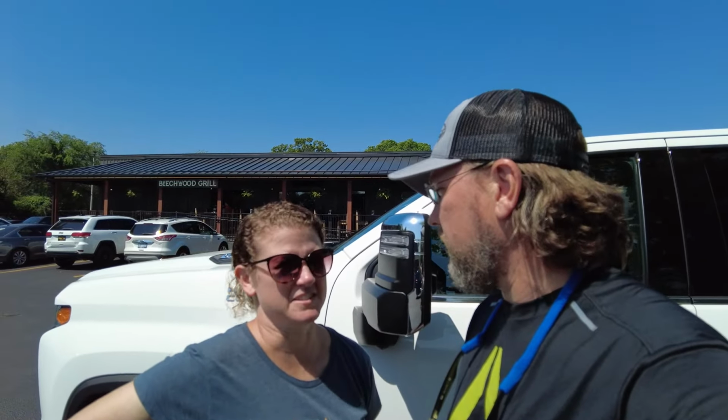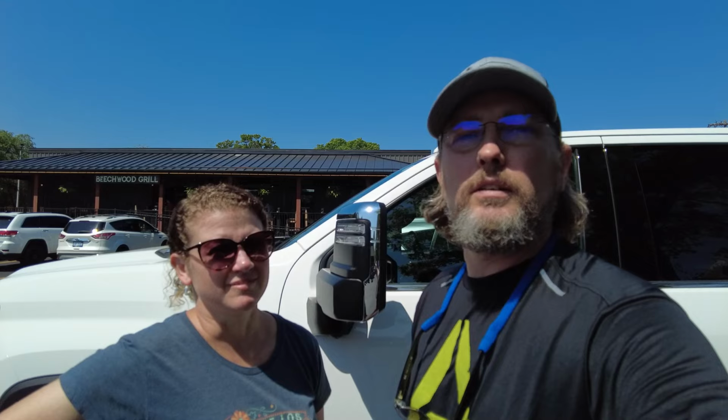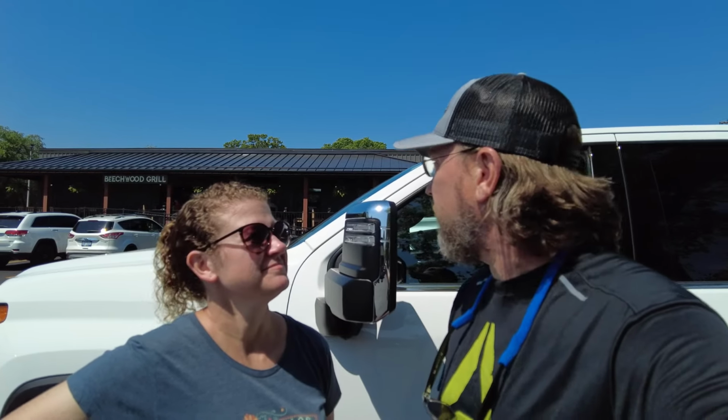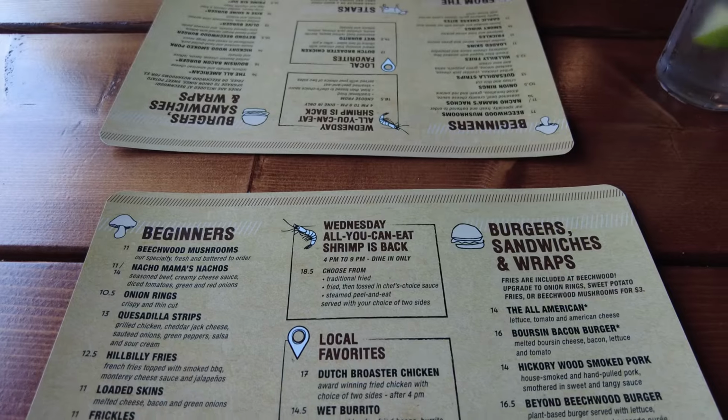First taste of local fare here. It's like we're at the Beechwood Grill. Menu looked really good. So like everything from tacos to steaks to mahi, they got it all. So we're gonna go in and have a huge lunch because I'm starving. What about you? I am starving. Neither one of us ate breakfast. This might be breakfast, lunch, and dinner. Yeah, it might be. We'll see what happens.